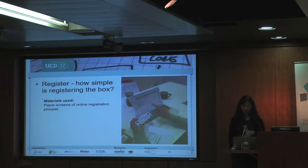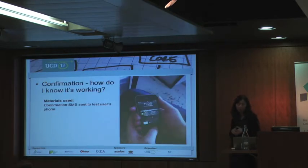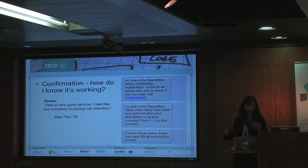So with that, when they were registering, we secretly sent them a text message after the registration, when they were asking, oh, how do I know if it's working? They actually receive a text message from us, which we sent while they were doing the registration, to say, hello, this is the Signal Box team, just to confirm the registration. We designed all those text messages and asked them to give feedback on what the signal is like.